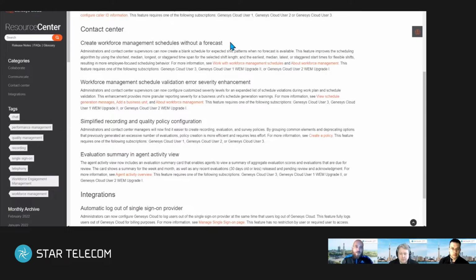But right now we do have the possibility to use Genesys Cloud and have work plans created, have work plan rotations created, and have the whole configuration of WFM completed, but then create standardized, really simple schedules that are going to be manually tweaked, and they're not going to take into account forecasting at all.